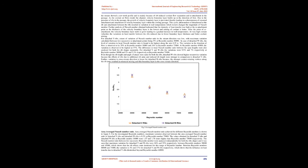4. Experimental results and discussion. Span averaged heat transfer coefficient. Averaged heat transfer coefficient calculated along two axes S located at 0.25 W and 0.5 W are depicted in Figure 4. In case of detached V-ribs, the averaged heat transfer coefficient measured along the center line, 0.5 W, was higher than 0.25 W, with an average variation of 7% and a maximum variation of 10% at Reynolds number 30,000. For detached W-ribs, the averaged heat transfer coefficient measured along 0.25 W was marginally higher than 0.5 W, with a maximum variation of 1.5%.